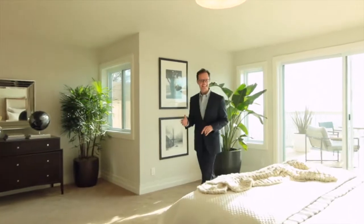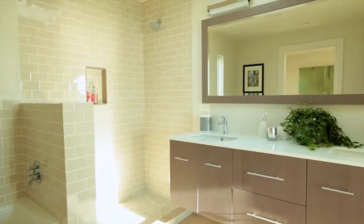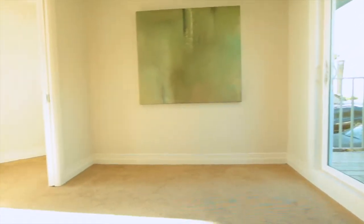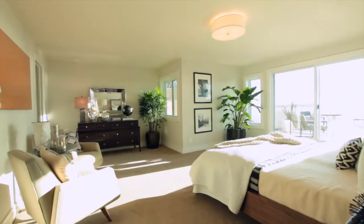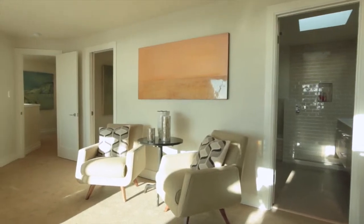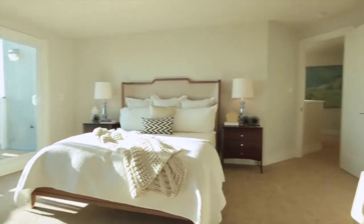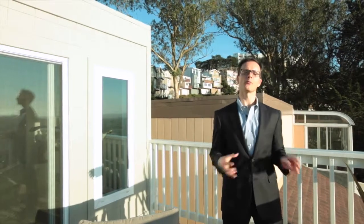The master suite is its own island of tranquility. You'll enjoy a spa-like brand new bathroom, as well as a walk-in, very generous closet. Another great feature of the house is that the master suite has its own private deck.